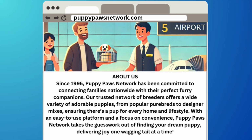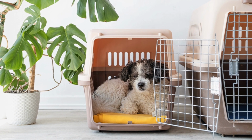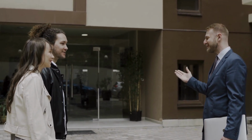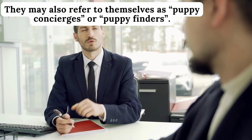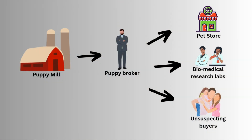Puppy brokers create their own websites to appear as legitimate businesses, promoting their services of selecting and transporting puppies to buyers across the country. They often call themselves puppy matchmakers to sound more appealing to unsuspecting buyers. In reality, they are simply middlemen moving puppies from puppy mills to consumers.